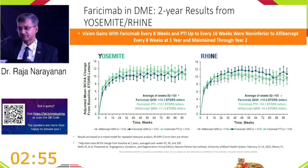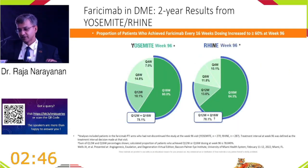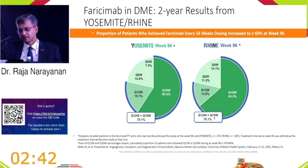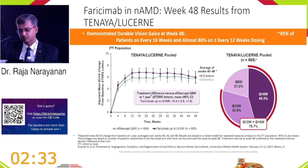So that is the biggest advantage with faricimab, and the newer molecules probably would be held up to this higher standard of less frequent injections. And in this pie chart, you can see both in Yosemite and Rhine, the number of patients who could be maintained at 16 weeks, that is 4 monthly injections, was 60% or more. And this was the AMD study, which I mentioned, Tenaya and Lucerne, which also had similar results compared with aflibercept at 8 weeks.